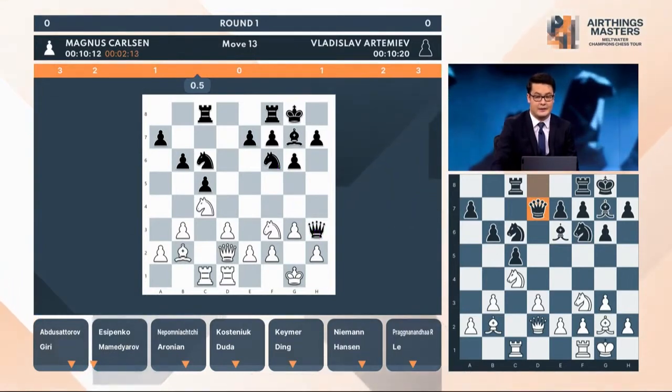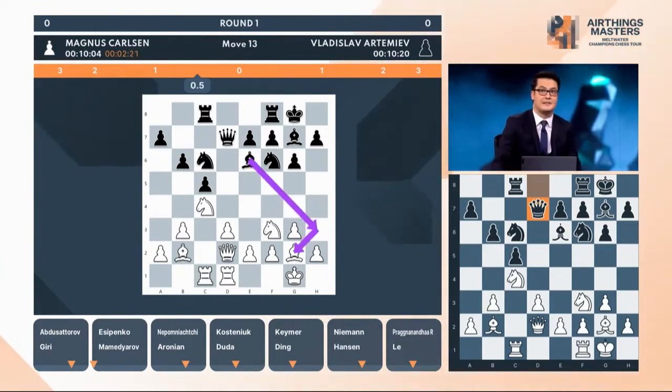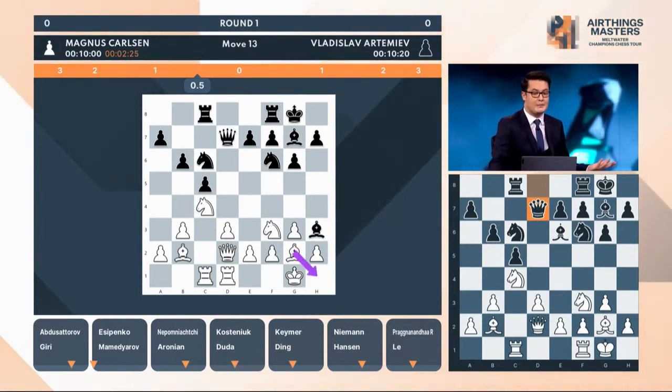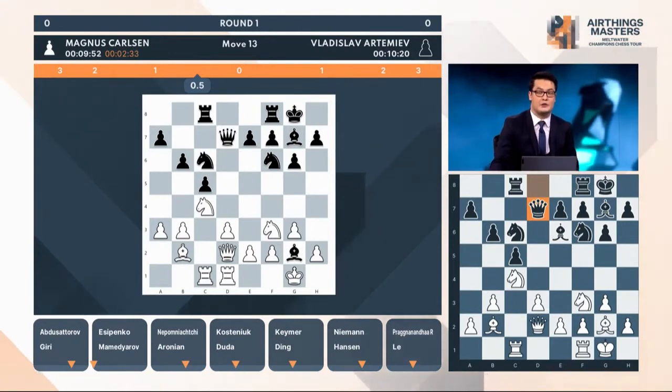And yeah, definitely one of the concepts that Artemiev is lining up potentially. He wants to bring his bishop and trade off white's best piece, best minor piece, at least. So if this does happen, for example, I would expect to see Magnus run away from the trade, maybe just retreat his bishop, or if he wants to allow the trade, just, for example, making a move, at least let it happen on your own terms. Let black spend the time trading off the pieces.